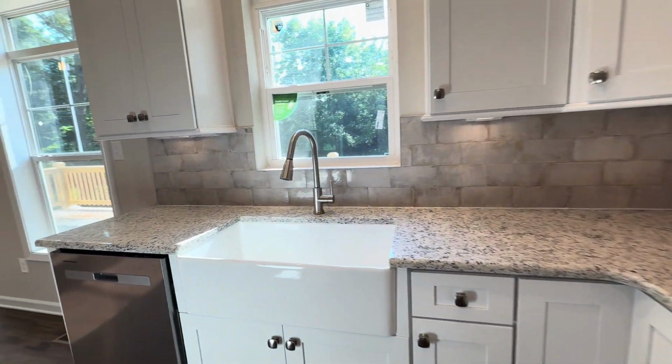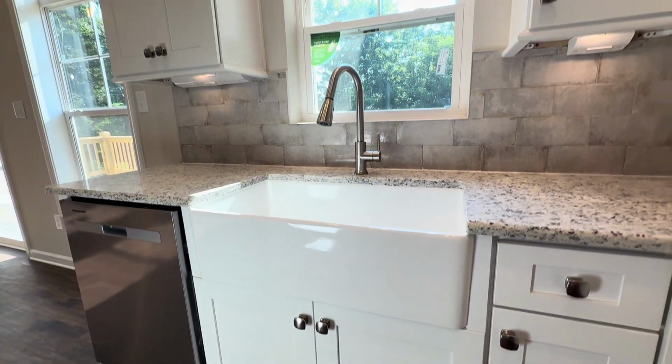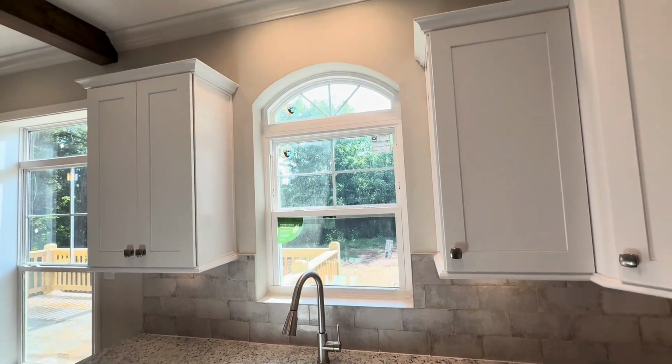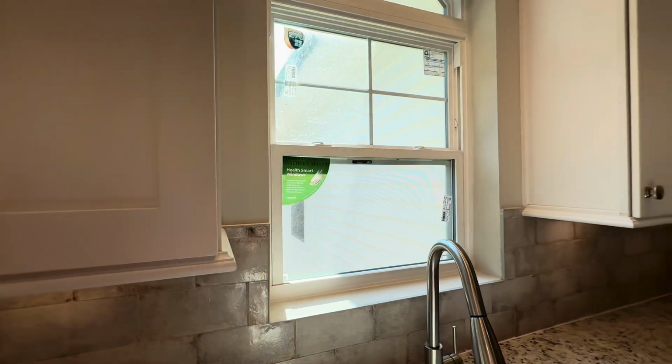Absolutely beautiful white porcelain sink. So this is something you can get into. We've got the black sinks now. There's your white sink. You've got your stainless steel, 50/50, single bowl, you name it, we got it.